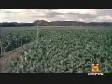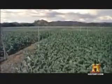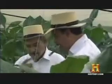Carlos and his father, Carlos Sr., ultimately moved to the Dominican Republic in 1980. They recognized the quality of the soil. Cuba and the Dominican Republic, they're born from volcanoes. They're volcanic soils that are very, very fertile. In this fertile soil, tobacco is grown from November to February.